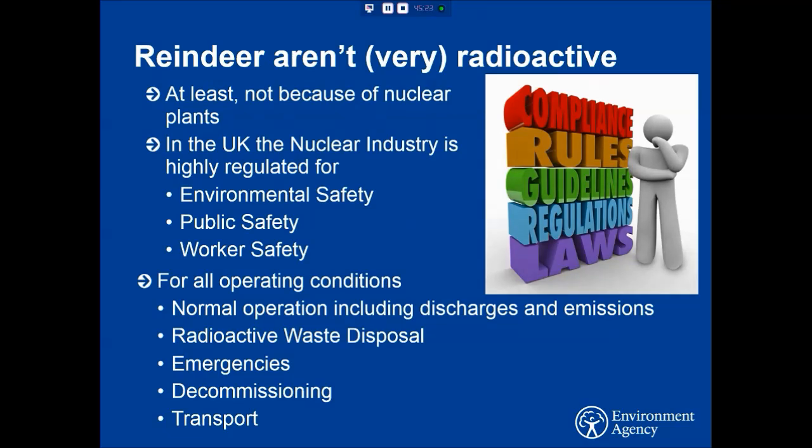And that's because in the UK, we have an incredible amount of regulation of nuclear power plants, and you'd want that, wouldn't you, really? So we make sure the operators running those plants do it safely, both in terms of the environment and public safety. We don't want it to go bang, do we? I don't, you might not. And we don't want them to emit things into the atmosphere. And also the workers there, we make sure that the operators look after their workers.